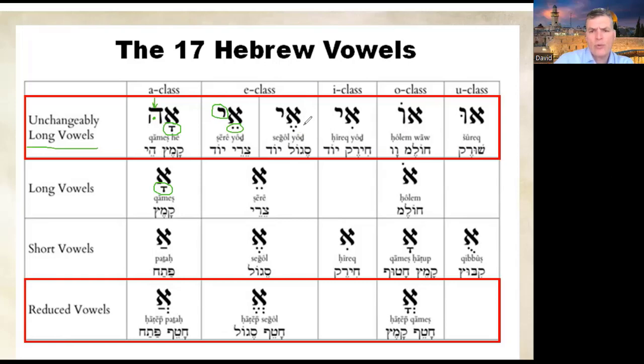Okay, next E class vowel would be sigol yod. Sigol yod says eh, just as sigol says eh. So the yod, even though it appears as part of this vowel, is not pronounced. Eh. Okay, next one is the I class vowel.